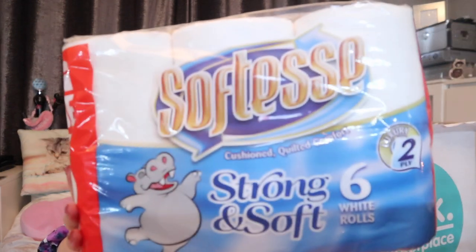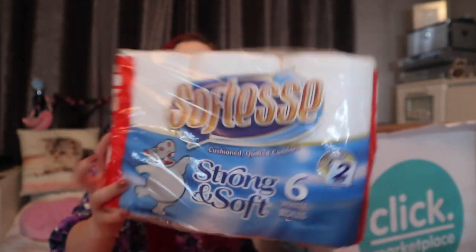And then what have we got in here? Softies. Don't quite know how you say it, but it's got a lovely little hippo on it, and it is just 6 white toilet rolls. Well, that's not bad. A 2-ply little toilet roll pack. So, we've got a bit of kitchenware, we've got some snacks, and we've got toilet rolls.